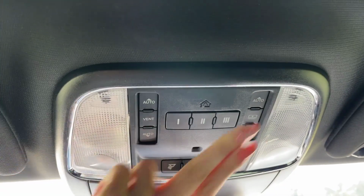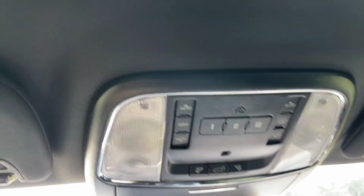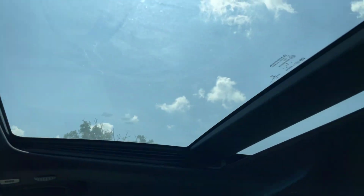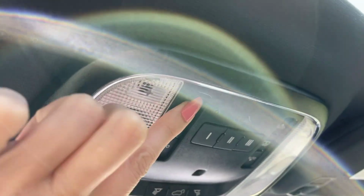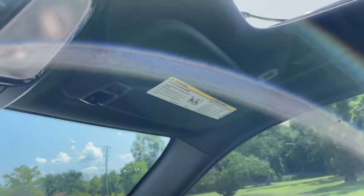And these are going to be for our moonroof. That'll just open the shade for you and pull that around. And it can go further back as well. I just wanted to show you how it worked. And then one touch, it will open. And one touch to close. Super simple.